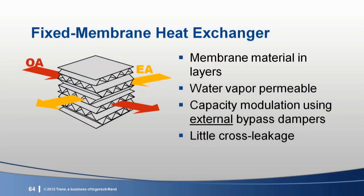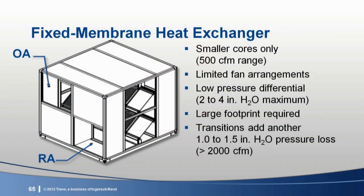Instead of aluminum plates, a membrane material can be used to exchange heat and water vapor. Like the aluminum plates, the air flows are cross-flow, but instead of just sensible heat being exchanged, water vapor is transferred between the air streams through the membrane. These exchangers are limited in size by the membrane material. Most cores are sized for use in the 400 to 750 CFM flow range.